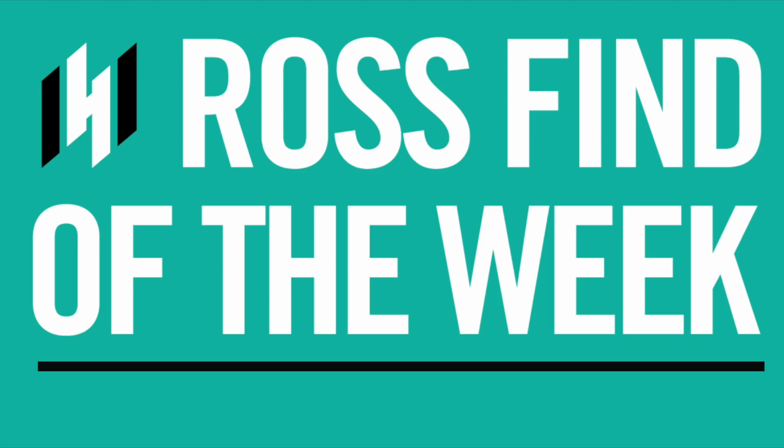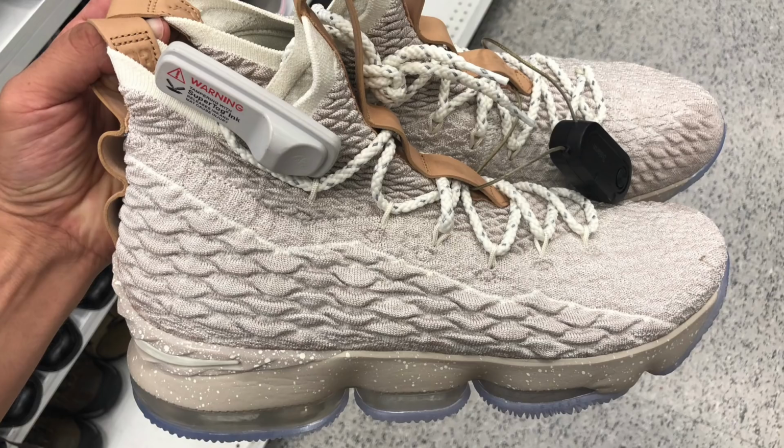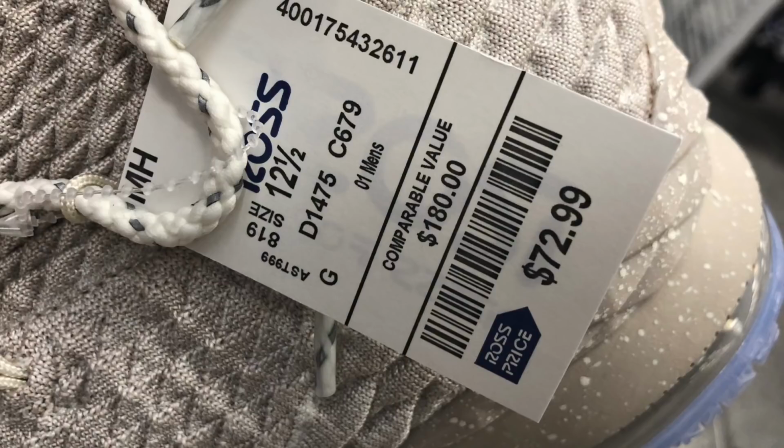And finally, our Ross Find of the Week, something I've never seen before at any of the Rosses I've gone to. LeBron 15s are finally here. They came out late last year, I believe. This is the Ghost colorway and the only colorway I've seen so far.